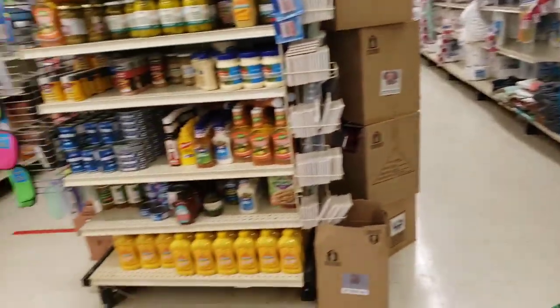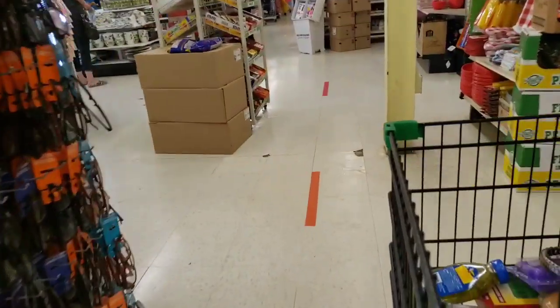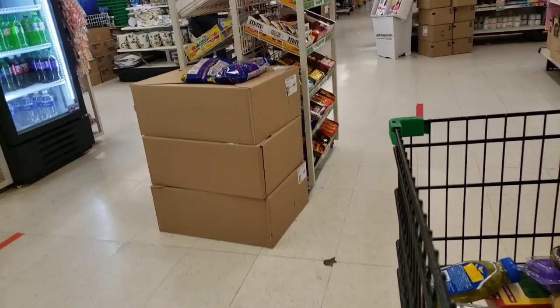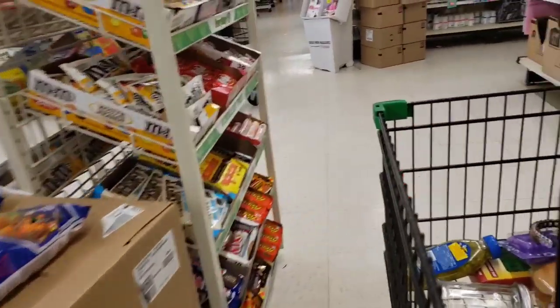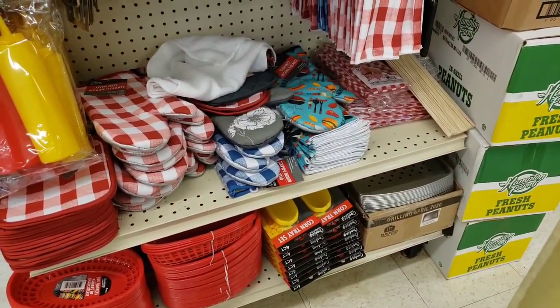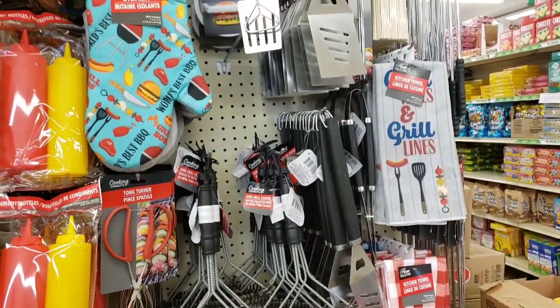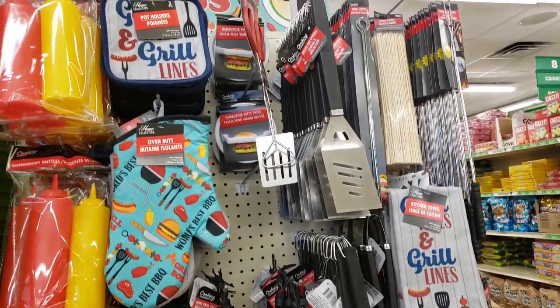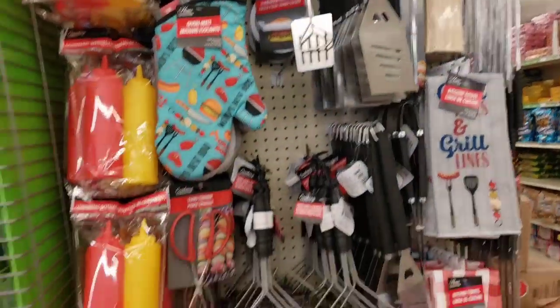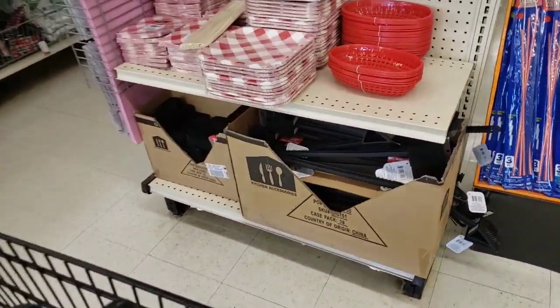All right, let's get our cart and let's scoot around here. We're going against the arrows. Don't judge me. Don't do it. Barbecue supplies. I don't see a lot of people buying these lately. Are you guys buying this stuff? Like last couple years, it would go really, really fast, but the store has been stocked at both locations I've been to recently. Not a lot of people buying the stuff.